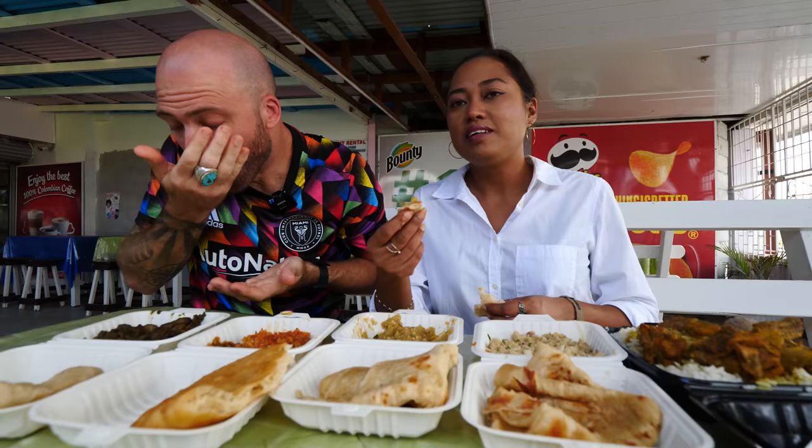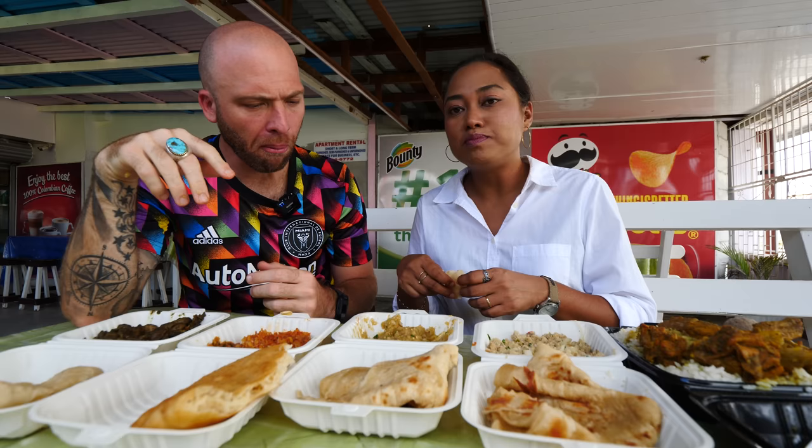Mmm. We're very peppering. This is a must. I can see the pepper in it. Yeah, but it's not overpowering. It's not too much.